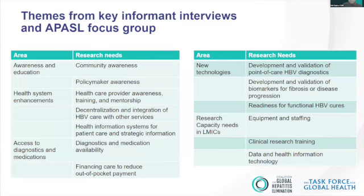speak about today. And then finally, an area in the bottom right, which is not as much of a research need, but really a facilitating factor for conducting such research, which will include building capacity for equipment, staffing, training, and data and health information technology systems within LMICs to really ensure that operational research can be conducted.